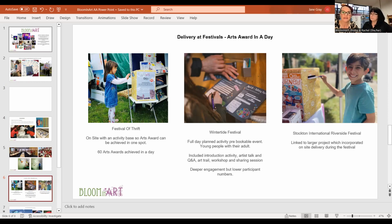Another approach was at Wintertide Festival, and it was a bookable session, throughout the whole day. So it was a bit more of a programmed element. People came along with their adult. They were introduced to the Arts Award with a talk, with a presentation, and were able to interact with the group a bit more deeply. The day then had an art trail, so we took people around the site and talked about existing sculptures in the area, talked about performances. We had different exhibitions. We visited a historic site, and the people really did engage. And I think the depth of understanding was really empowering for everybody.